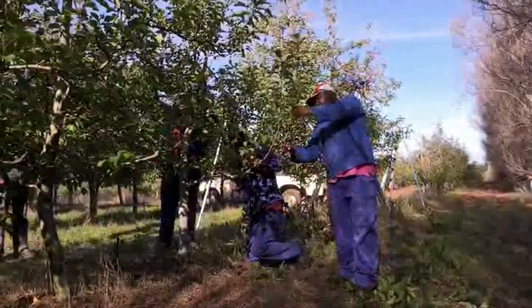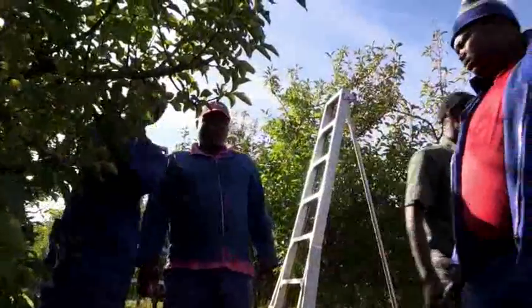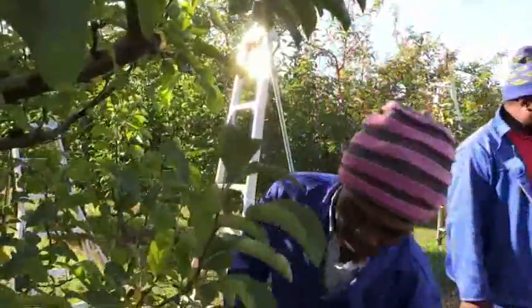Fruit trees must, however, be pruned at the right time and in the correct way. Pruners work when the trees are dormant. Dormancy is the rest period that fruit trees go through after the fruit-bearing season. For apple, peach, and pear trees, as well as grapevines, this is in winter.